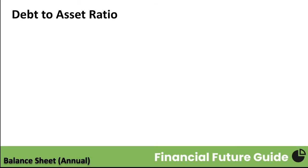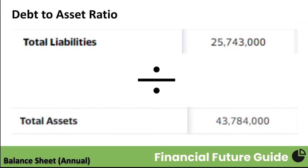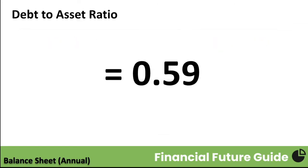Looking at the debt to asset ratio, we get the total liabilities, we divide that by the total assets, and we get 0.59. This is slightly higher than what we usually look for in a company. Once you go above 0.6, it is a little worrying that you may not be able to pay off your debt. However, as a railway company in a very capital intensive industry, this is to be expected.